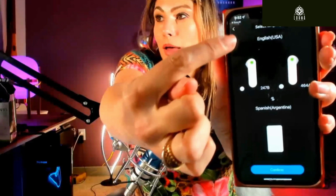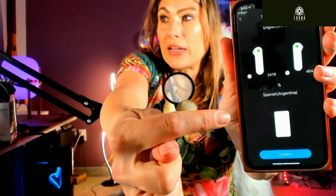So here you're gonna select what's going to be the languages that you're gonna be translating from and to. Okay. So for example, it has 40 languages, and not only languages, but it also has accents. So I'm gonna put it here so you guys can see it. For example, it goes from English to Spanish, or Spanish to English. When you're talking Spanish in your phone, it goes to English. That's what you hear in your headphones, okay? So this one I'm gonna do.